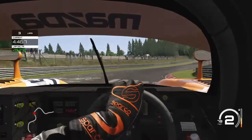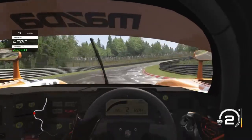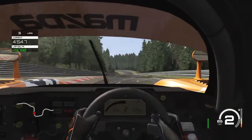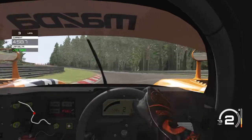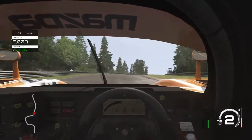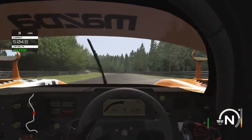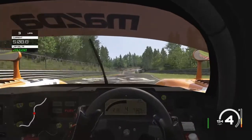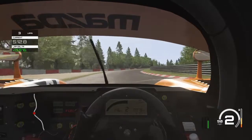Tricky corner here as we come up towards YouTube corner now. Use a bit of the curb on the inside, up to third, back down to second quickly. Chucking it in, holding it tight, and then we've got this tricky left-hander. This catches a lot of people out. You got to be so careful through here. But again, we're getting through there nicely. Little bit of a slide on there, got us in the grass as we're coming down to this tricky part here. We're going to brake now, down to third, and then down to second.